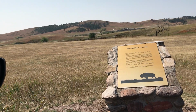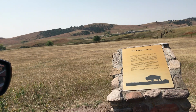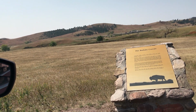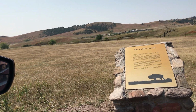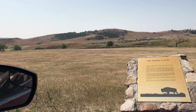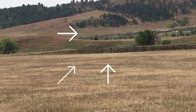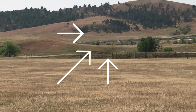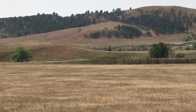So they say they have about 1,500 buffalo in their parks every year, and then in the fall they round them all up and reduce the herd to about a third. They didn't say this, but I'm assuming it's to prevent overgrazing of the lands. But if you look in the distance, I'll zoom up here in a minute, that's a buffalo. It's probably not the greatest quality, but hopefully we'll get to see him a little bit closer in a minute.